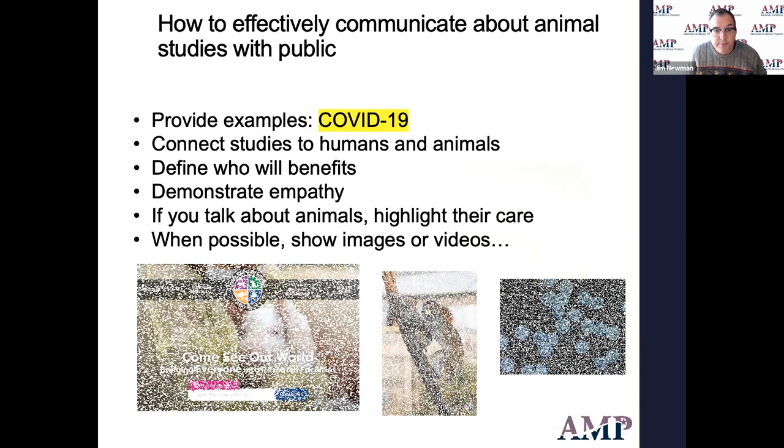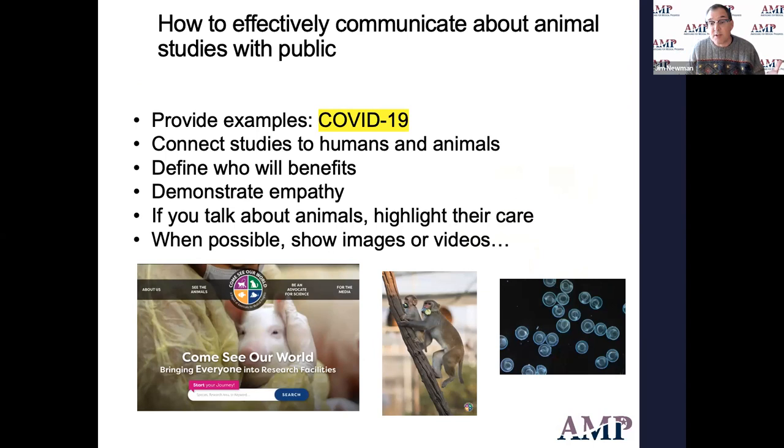I like to provide examples, always incredibly helpful. We had some great examples in that first presentation that I really loved. Certainly COVID-19 is a great example. I always talk about the mRNA vaccines that can be traced back to rodent studies that occurred in the 1990s. I love to connect studies to humans and animals when possible. Of course, some basic science research, it's very difficult to connect that. And we're not asking people to make connections where they don't exist. But it's always helpful to define who might benefit and in what way.